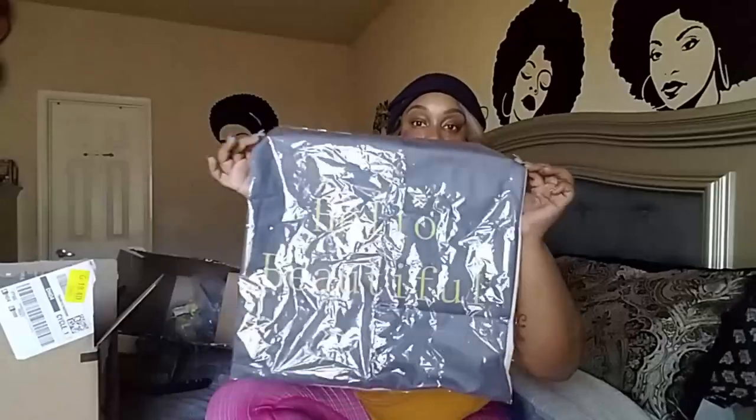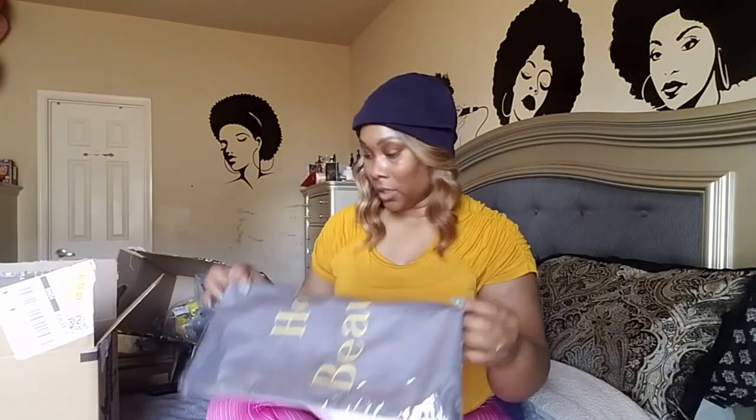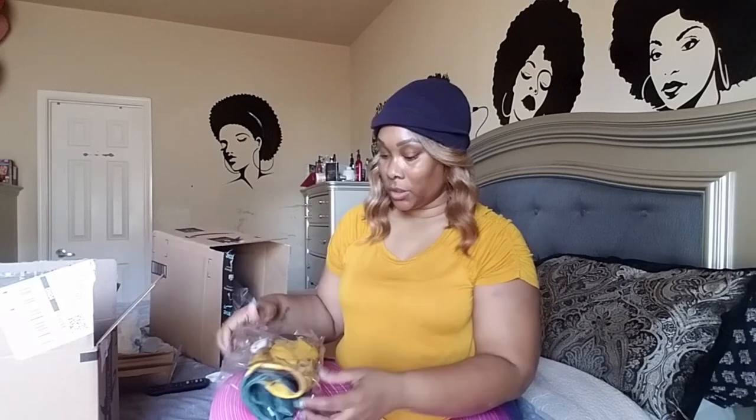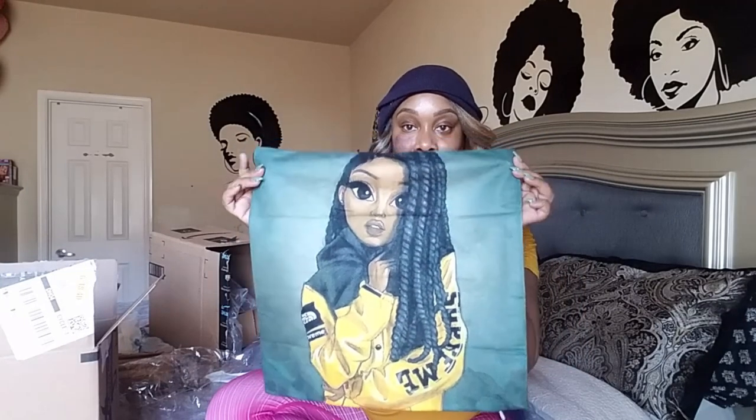Okay, so like I said, my room is going to be yellow and silver, or yellow and gray. And this says "Hello Beautiful," and it is a pillow cover. It's for my decorative pillow, so I can't wait to take it. I have one more pillowcase that hasn't come in yet, but it is on its way. So as soon as it comes, I will show it to you as well. This is my favorite one. How cute. That is so cute.